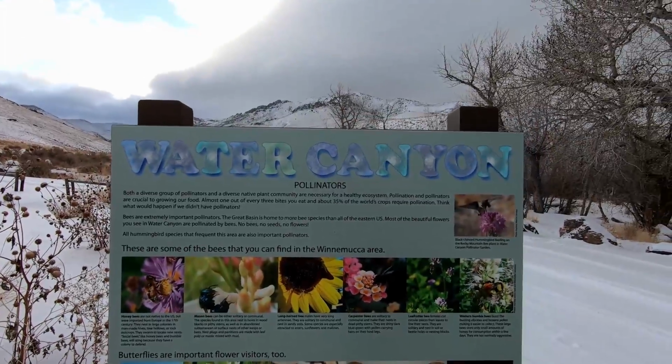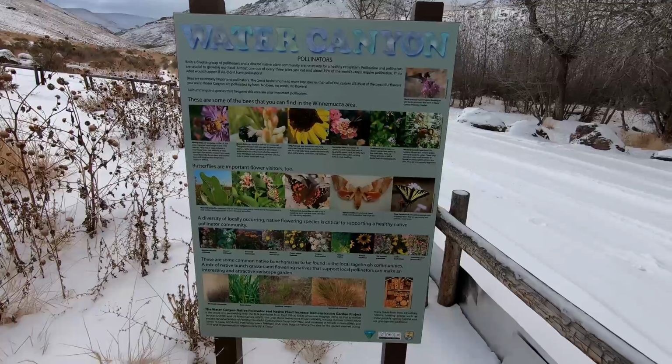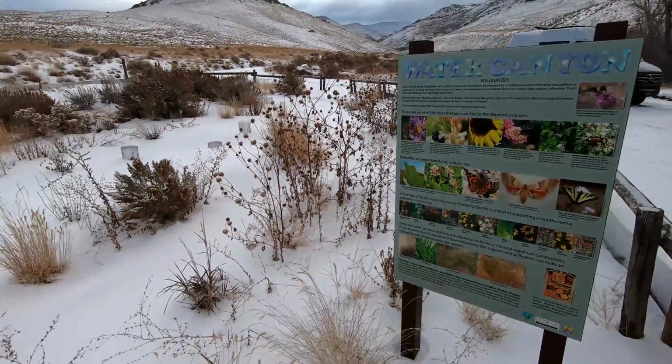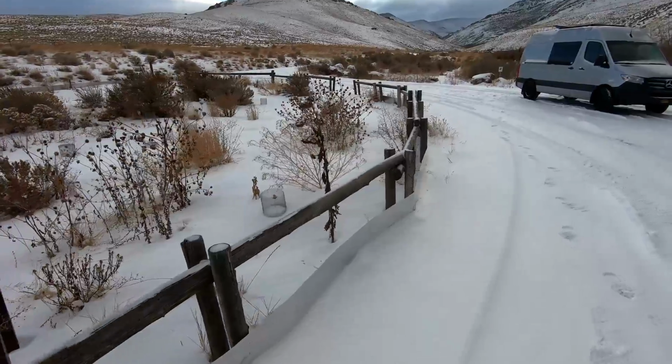if you can see behind me here, there's these little cages in the snow. Water canyon pollinators. And it's all the bees and butterflies and all the nice things in the world. I guess this is some sort of habitat for them. Maybe they were just coming to check that out. Who knows?